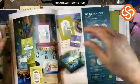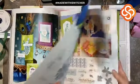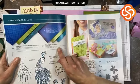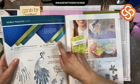All right, so that's all of the products that are available in this suite. And if you flip the page over, you can see the foil papers really nice and big and expanded. So the foil comes in the navy, it comes in Pretty Peacock. Oh, actually it's Blueberry Bushel, Old Olive, and Pretty Peacock.